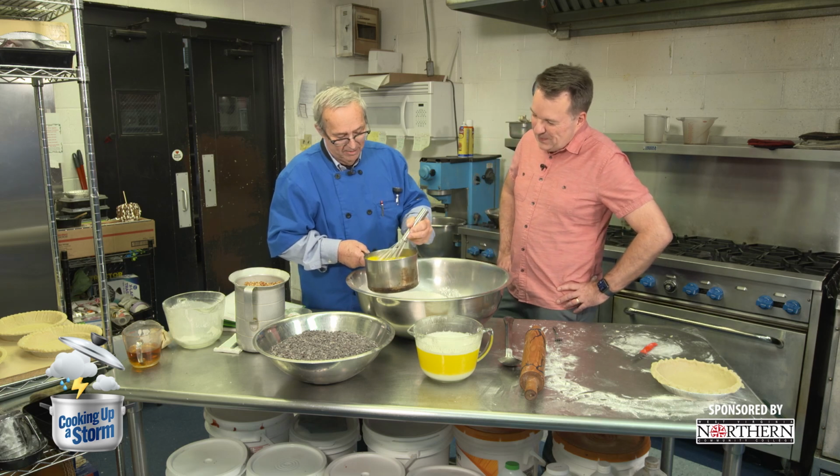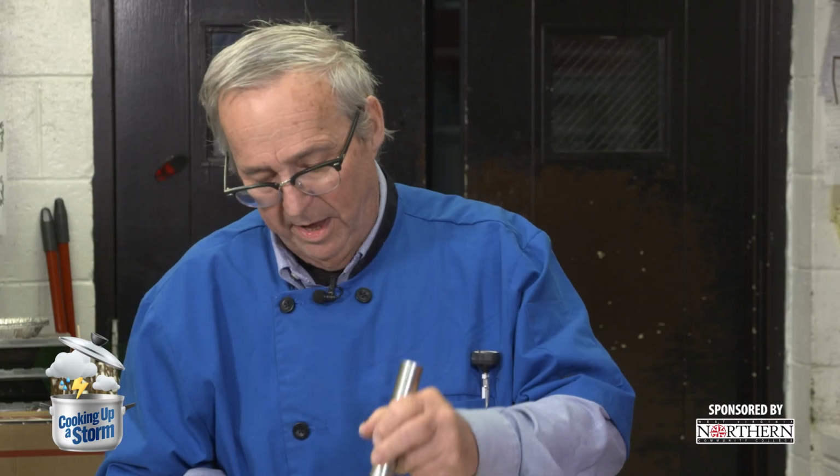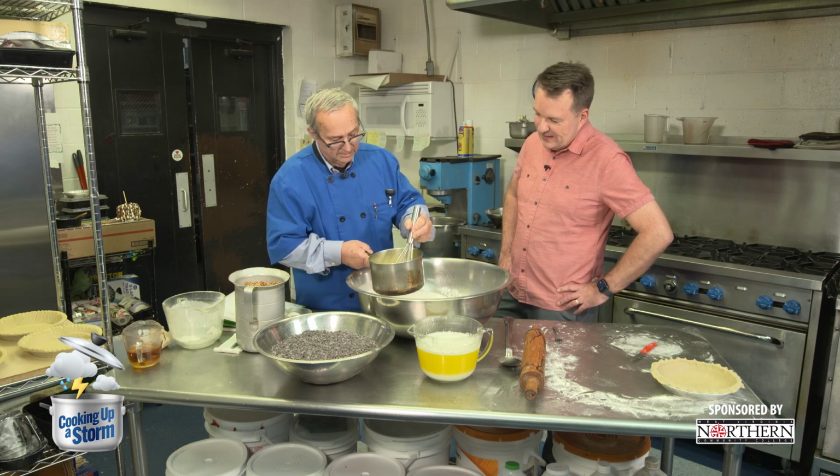So we got to get them in. They don't have to be separated. Those are whole eggs, the whites and the yolks, the whole thing, minus the shell. And the chicken? There is no chicken.